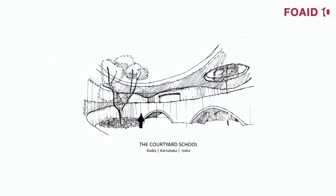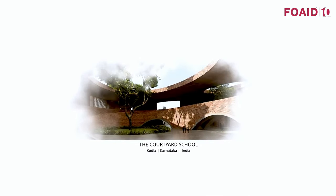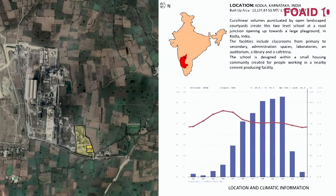Which brings us, I'm running out of time. So this is the courtyard school, which we are now constructing in Kodla, which is again a very remote area in Karnataka. That's the site.